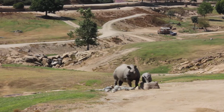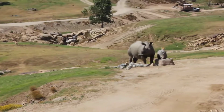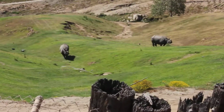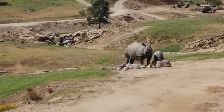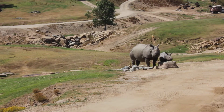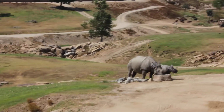Do you guys see her in the very back row? Yeah? Okay. Oh, yeah. Isn't she adorable? Really big dog. Look at her. I've never heard that noise before. What's that sound? Yeah. Oh, look at that.